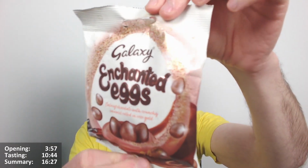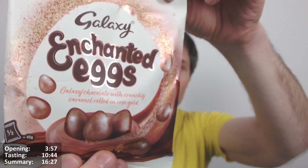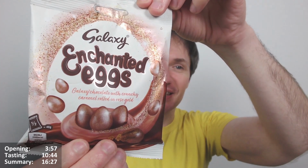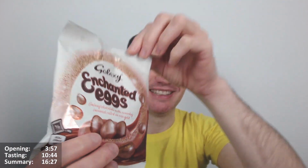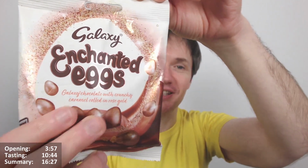Yeah, so these are the sparkly pink ones basically. We've only, about last year, I might have reviewed them before. What does it say? So it says Galaxy chocolate with crunchy caramel rolled in rose gold. I can't say it. Let's try again. Galaxy chocolate with crunchy caramel rolled in rose gold. There we go. Goodness me. Yeah, a bit of a tongue twister there.